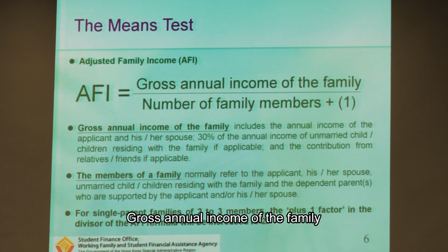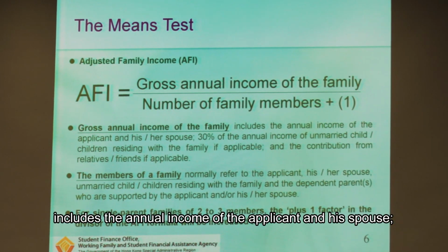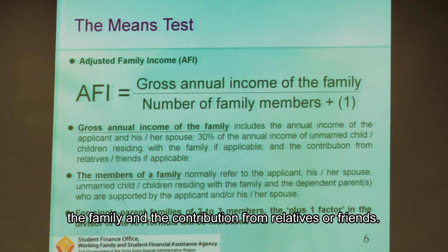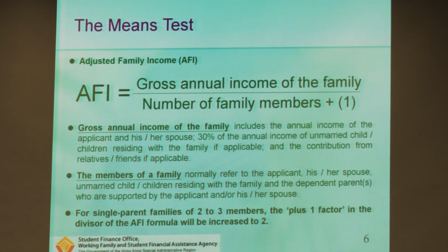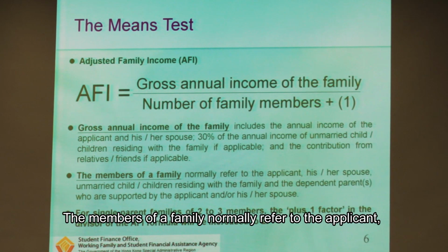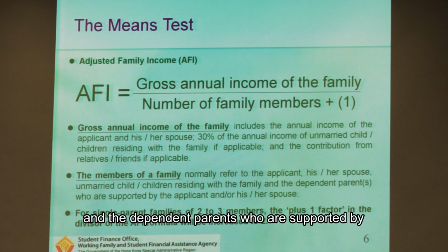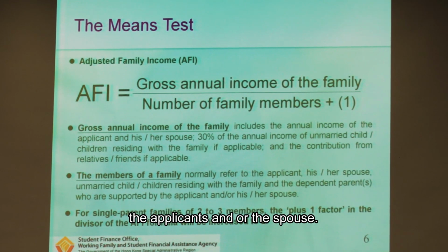Gross annual income of the family includes the annual income of the applicant and the spouse, 30% of the annual income of unmarried children residing with the family, and the contribution from relatives or friends. The members of a family normally refer to the applicant, the spouse, unmarried children residing with the family, and the dependent parents who are supported by the applicant and/or the spouse.